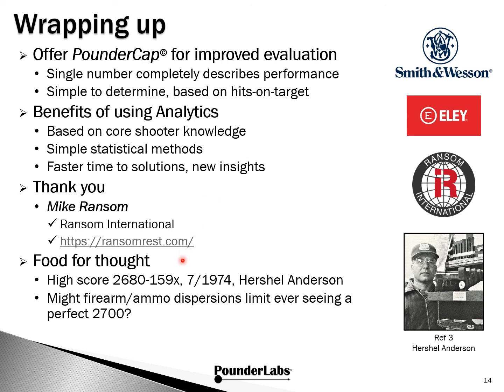We'd like to leave you with food for thought for the NRA Precision Pistol. The high score is 2680-159. This was shot in the summer of 1974 by Herschel Anderson. So the idea we want to leave you with is to ponder, might the firearm and ammo dispersions limit ever seeing a perfect 2700?